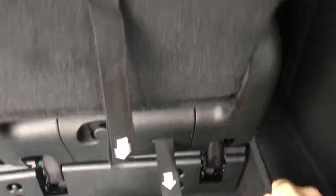Step 1, headrest goes down. Step 2, backrest goes forward. And step 3, it unlatches it. And step 4, you pull it straight back like that, and it folds right down into the rear storage area. You do have stow and go seating, little storage compartment there on the left.